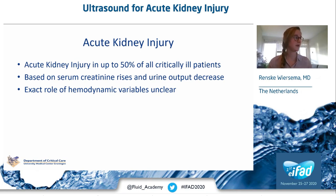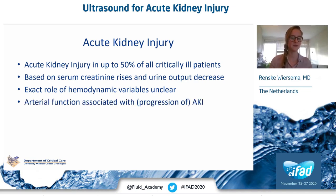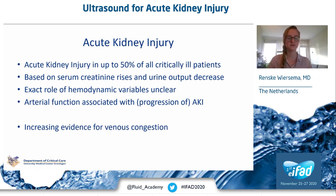But what is very apparent is that in the ward, the incidence of acute kidney injury is way lower than in the ICU. So we need to find some reason why there's such a discrepancy. And of course, patients in the ICU are sicker, which is probably a very important explanation for this discrepancy. But there's also a hypothesis that it has a lot to do with hemodynamic variables. And it has been shown that arterial function is associated with the development or the progression of acute kidney injury, with arterial function being variables like blood pressure or the amount of noradrenaline that is needed to keep the blood pressure up. But there's also increasing evidence for venous congestion.